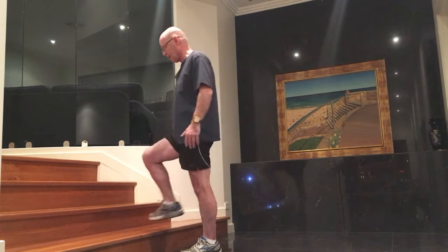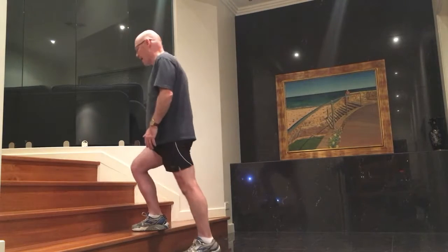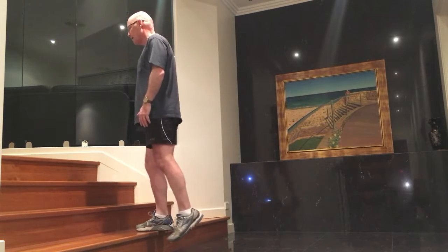So exercise number 3. Now this is simple. You don't need much equipment, a step. I'm sure that you've all got a step at home somewhere. And if you haven't got a step inside your house, use a stool. If you haven't got a stool, garden wall. Something that you can step onto anyway, up onto. Now exercise, what could be simpler than this? Step up, down, up, down, up, down.